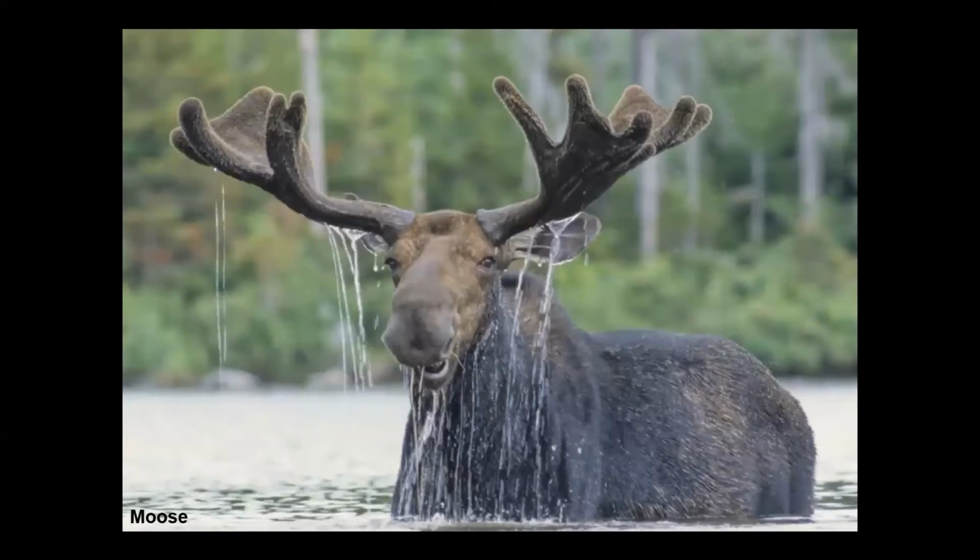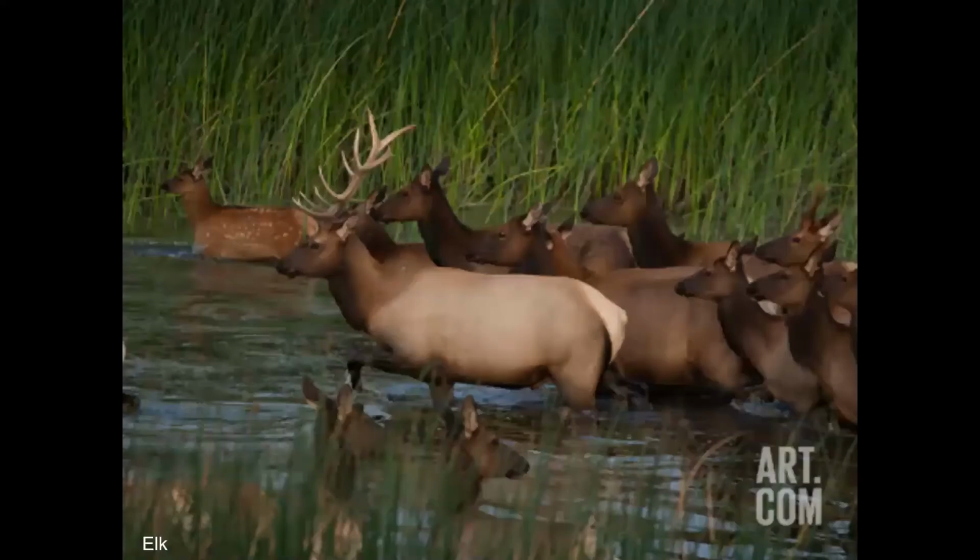Moose will depend on the aquatic plants in wetlands for their minerals. And the water in the wetlands cools this large animal that gets overheated in the summer and also gives it a break from the insects that will torment it during the summer months. Now, elk feed on the plants in and near wetland areas. Of course, they drink the water, but what I mentioned earlier is the sedges around wetlands are of critical importance to elk, especially in the fall.